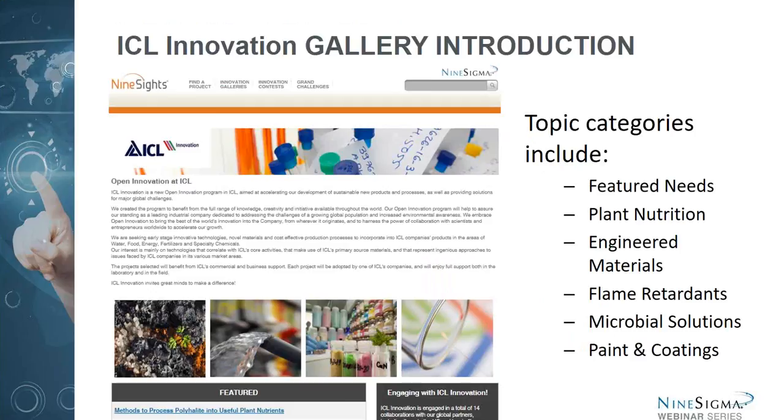In the bigger picture, it's part of the R&D or innovation staff of ICL, which is quite a large number of people, about 500 people in the R&D of ICL.